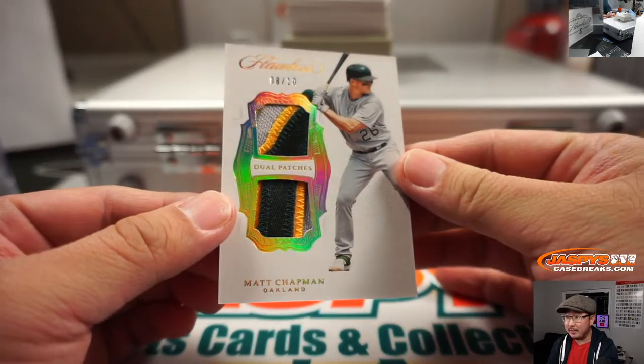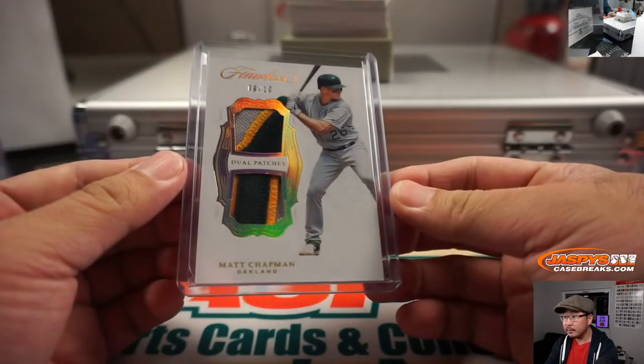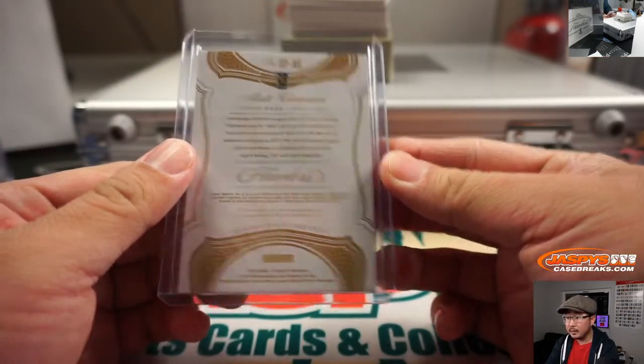8 out of 10, Matt Chapman, dual patches. Some nice color in there for the A's. That's going to go to DeJork. Just going to a 130 top loader, a little more comfortable in there. Nice start.